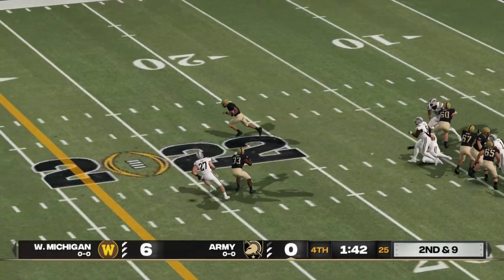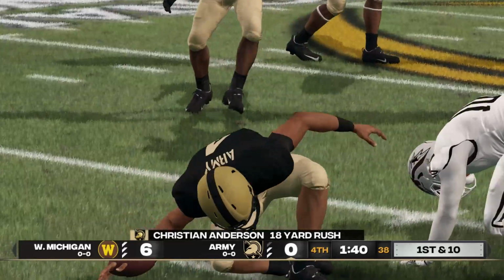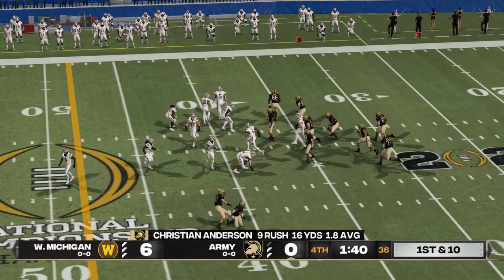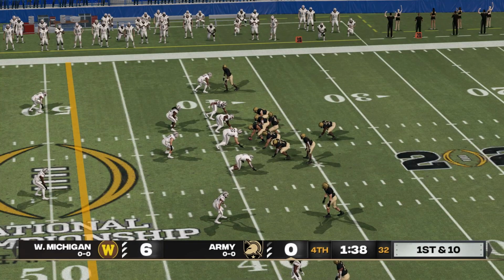He scrambles, runs with it, and he's got room. They'll bring him down at the 38. This is big-time resiliency by this offense. They're really doing everything that they need to do to put themselves in a position to have a chance to get points on the board.